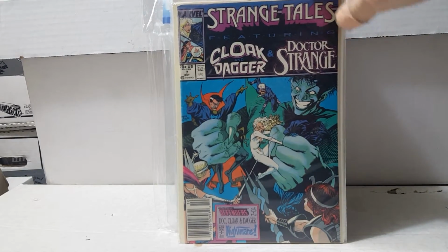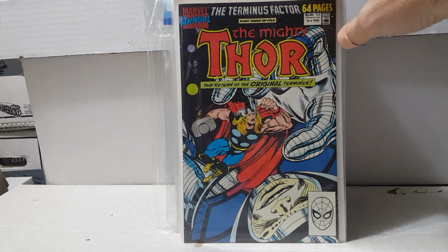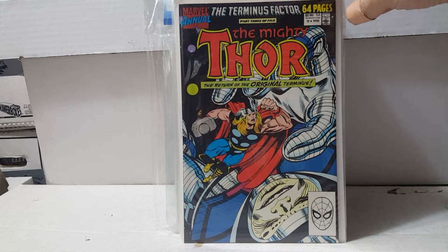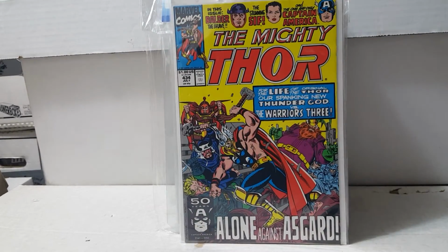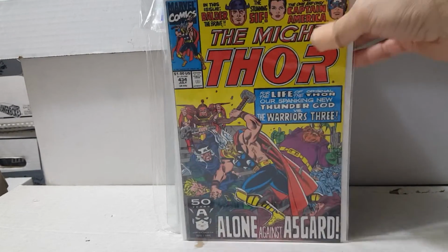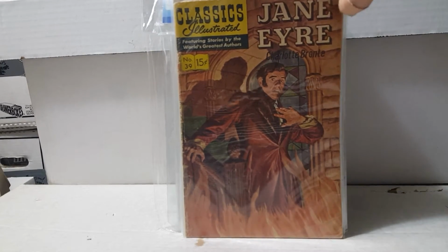Strange Tales number 7. Out of volume 2. Or is that 3 maybe? Thor Annual 15. Oops. Another Thor 434, yep, and a Classics Illustrated Jane Eyre.